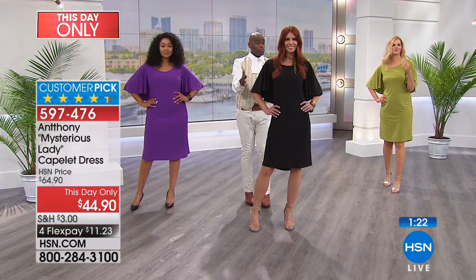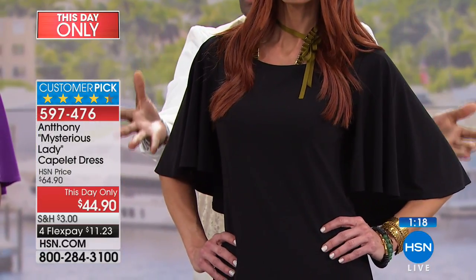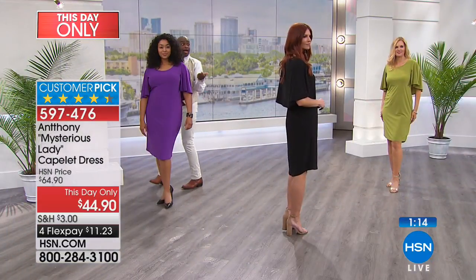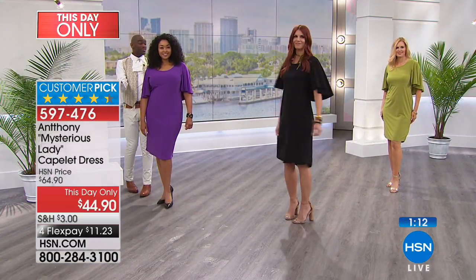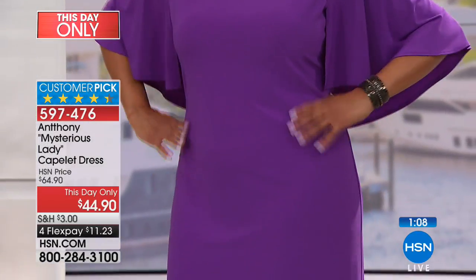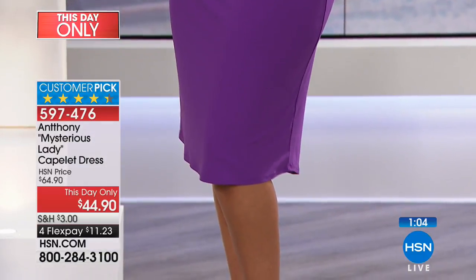So you don't like your arms, girls, you don't like this part right here of your shoulders, it's camouflage, you have that sweeping cape effect, and then look at it in the purple. So all my Red Hat Society, all my purple and red girls, fantastic. It's gorgeous. I'm sorry, I was just looking at how it's styled out in the black, and I was like, wow, that is sexy, right?